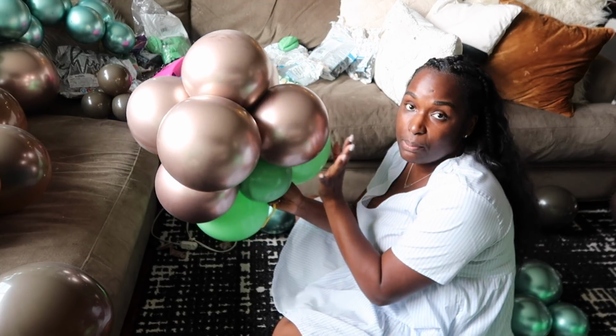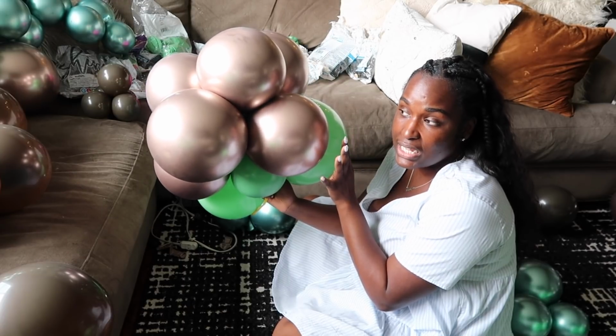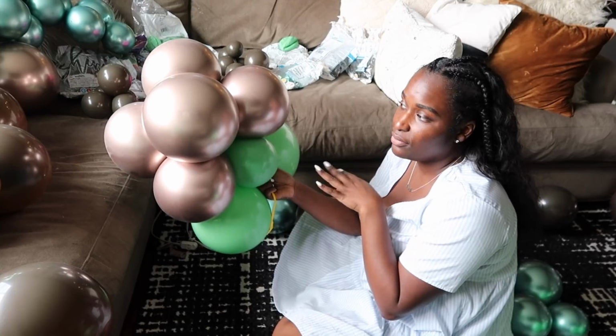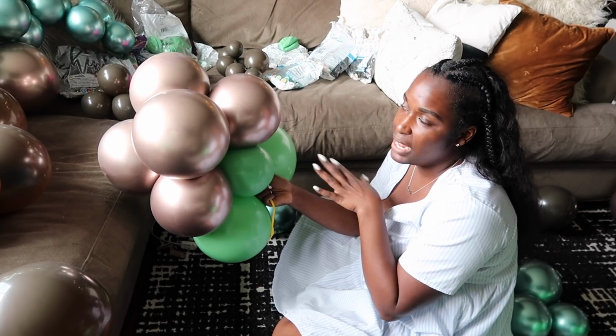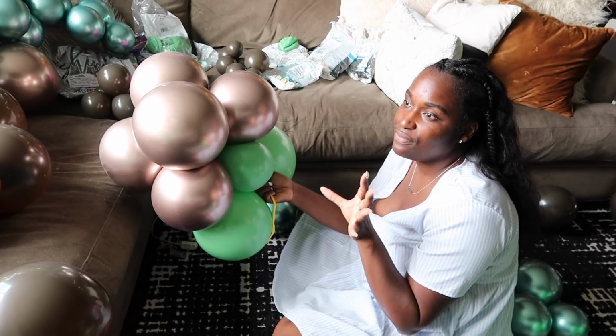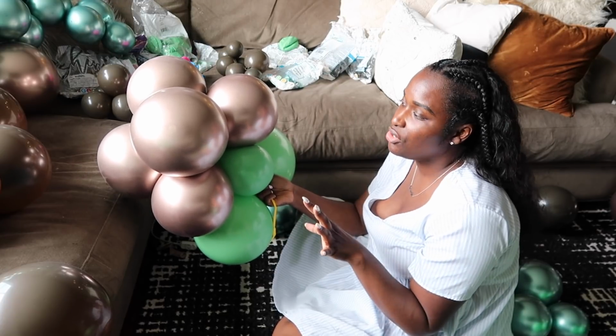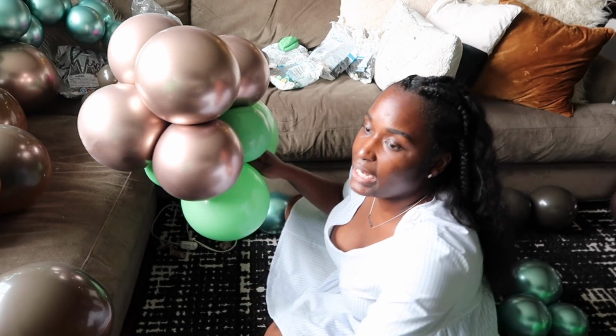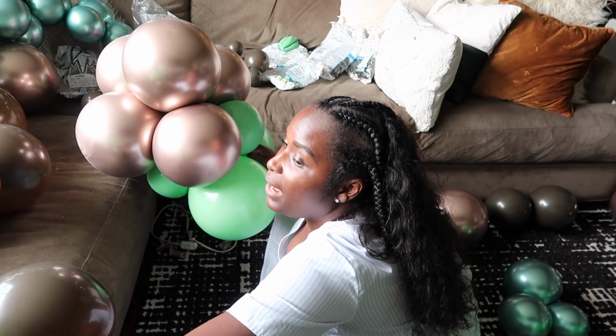I blew these balloons and put them together in the same color because I knew that I wanted to do the cluster effect. If I wanted to just do a random variety of balloons, I would have just matched the colors. But I prefer the cluster because it's a lot cleaner to the eyes, visually able to see a design that you're creating. And when you have a lot of colors, it can be hard to maintain a good pattern.